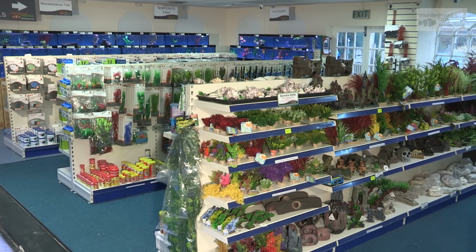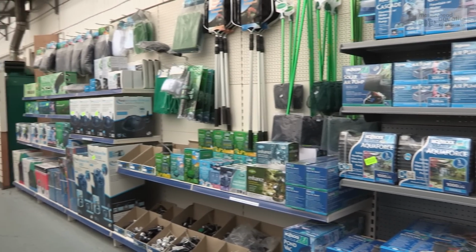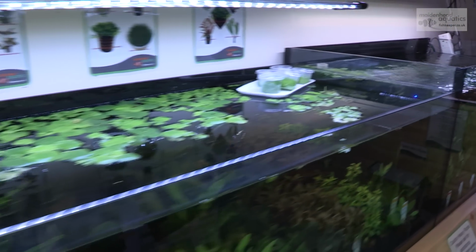This store contains a wide range of dry goods for all your aquarium needs. Aquarium plants can add an extra level of interest to any tank.